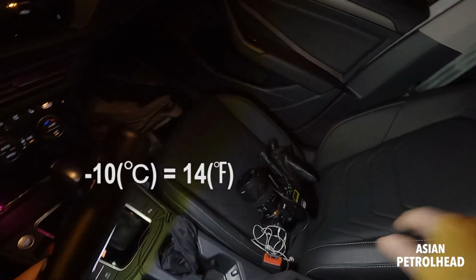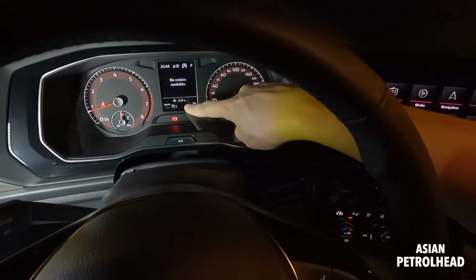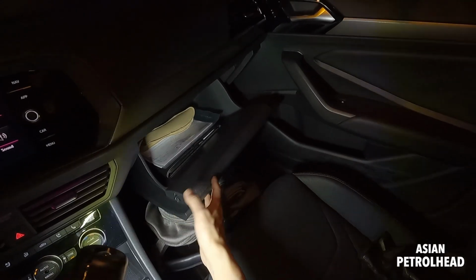It was like minus 10 degrees Celsius this morning, so it was really cold. But now it's about minus 2, so it's gotten much better. But it was freezing like hell until this afternoon.